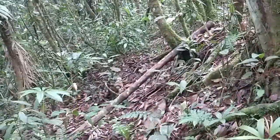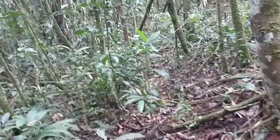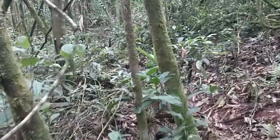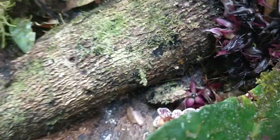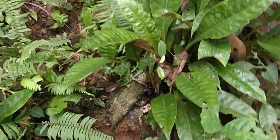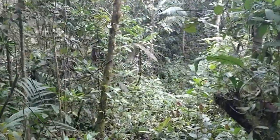Let's see if I don't get lost here. I do have my GPS. Peter's GPS, I should say. Some beauties hiding there in the jungle. So yeah, marked out about 3 points so far. More coming soon. We'll be clearing the way.